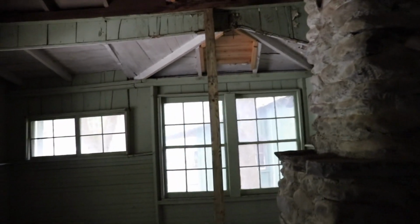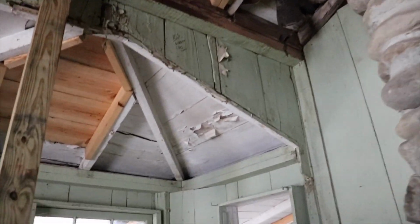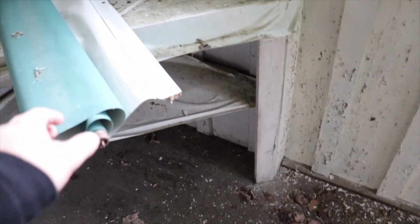So guys, this is the last building that there is. And I saved it for last because it looks like one of the biggest ones. You can kind of see the floors falling in. The ceilings are all messed up. And this is probably here to hold the floor up so it doesn't fall in. This looks like it used to cover one of the windows. You can even see right there and there where it used to be held up.